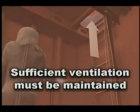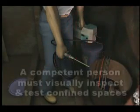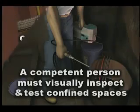Sufficient ventilation would have kept the concentration of flammable vapors below 10% of the lower explosive limit. A shipyard competent person should have visually inspected and tested the confined space for oxygen content and lower explosive limits prior to entry by employees and found the flammable atmosphere.